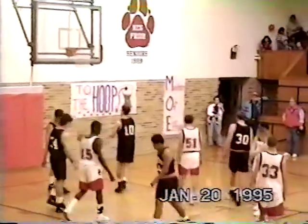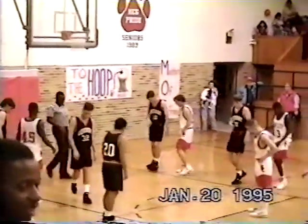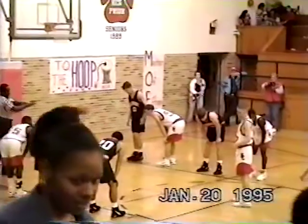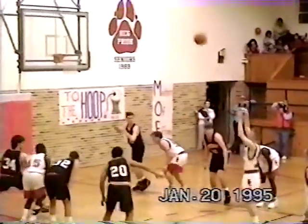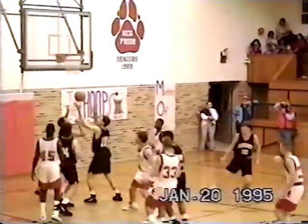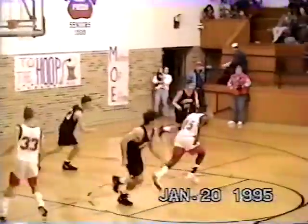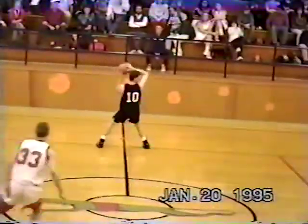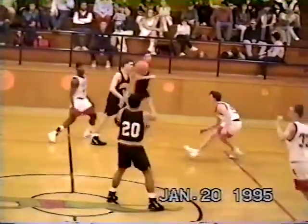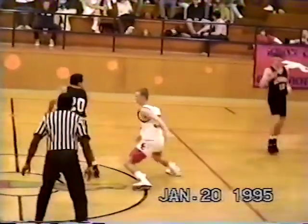Free throw good. Marion will have another one coming. Makes it 42-15. This free throw is up and in and out. No good. Rebounded by Casey Lentz. Lentz ahead to Matt Frazier, across the timeline to Casey Lentz. Lentz back out to Calabanco.